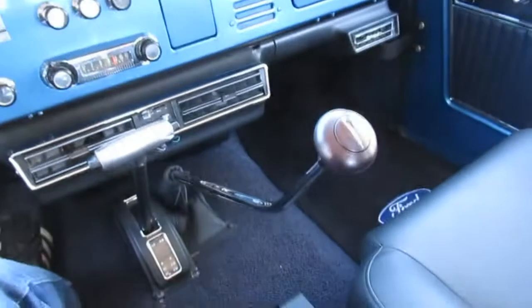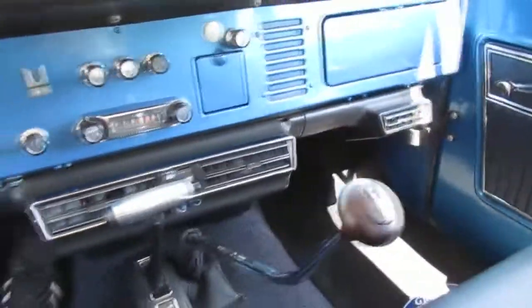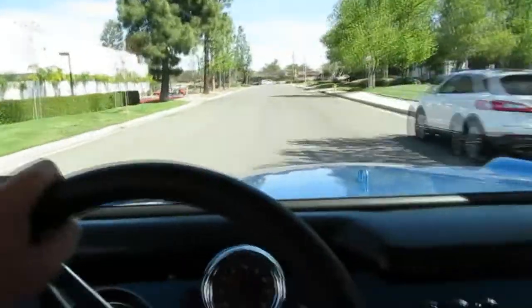It's got air conditioning. It's been converted to an automatic transmission, so it's got that cool low car shifter. It was a stick shift vehicle, but they're a lot better when they're automatic. Of course, four-wheel drive. It's got a nice little center console here with a stereo in it. It's got disc brakes up front, power disc brakes, power steering.